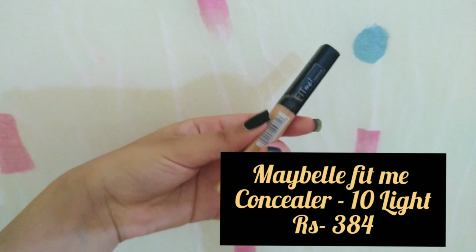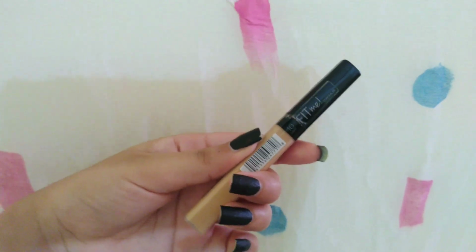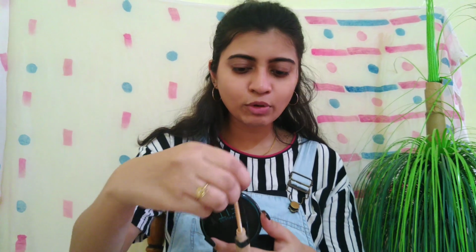So my first product is this one, Maybelline Fit Me Concealer in the shade 10 Light. Okay, so I'm going to be starting with my concealer. I think this concealer was around 384 when I bought it, and this was at a discount. So yeah, let's start. I'm going to be applying this concealer all over my eyes.